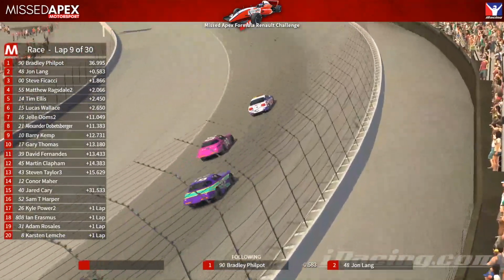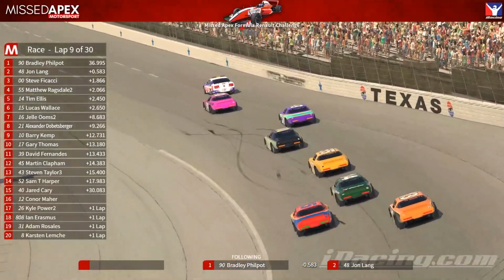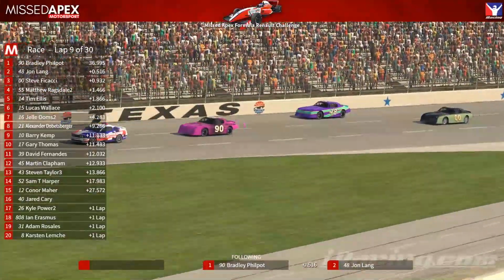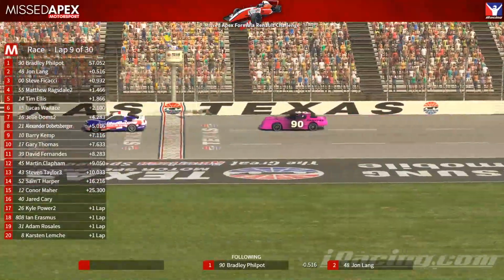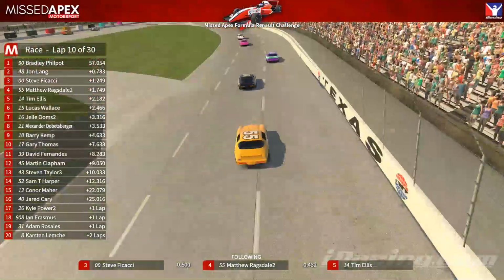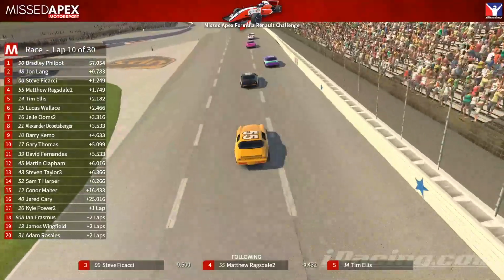But a good bit of driving. The point I was making about Lang was that he's punching his own hole in the air, and so can't really draw much further alongside Philpott. And Ficacci drives into that gap, but can't go any further because he's boxed in. And so then it's just a domino effect down the rest of the field. So we could be seeing something quite similar once this race gets restarted.